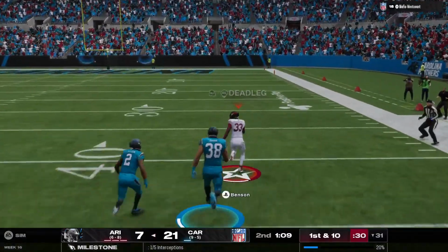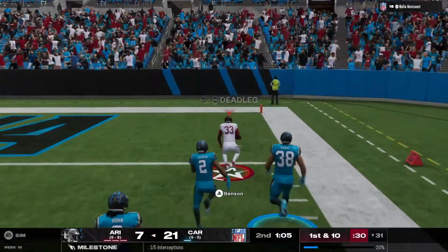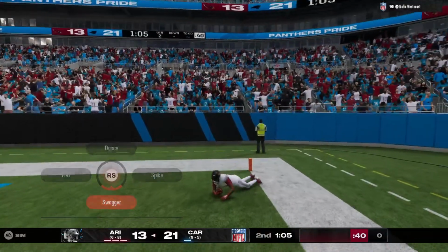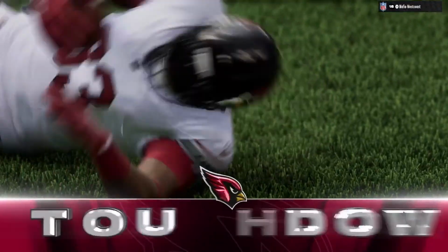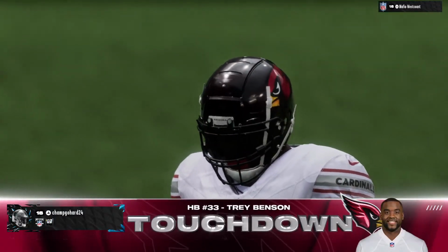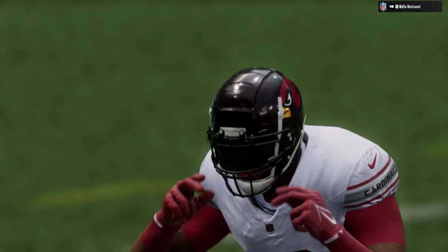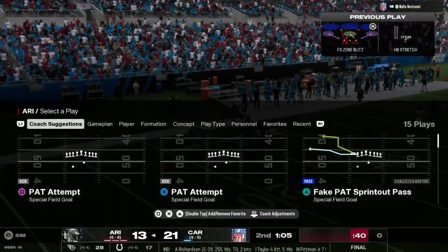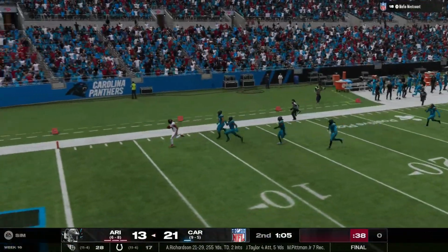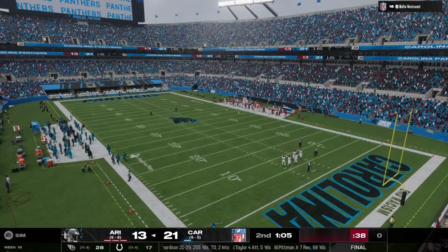He's got room to the 45. 20. 15. The speed on display. He's in. Trey Benson. Touchdown, Cardinals. Well, that's a way to start a drive. He takes it all the way to the house. I don't know what they were talking about on the last series, but they've come out on this series, Greg, with the right answer for the touchdown.